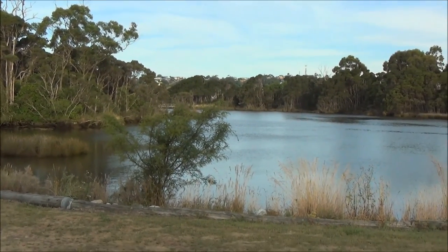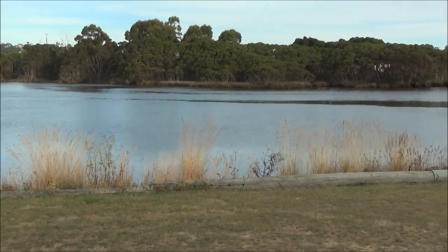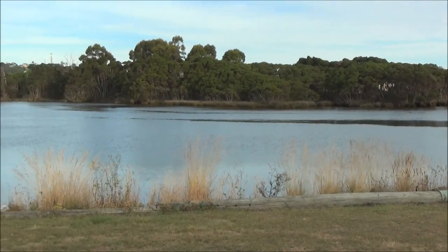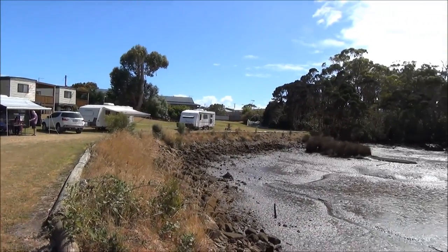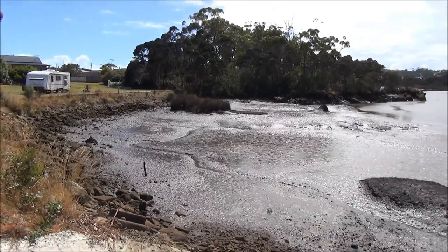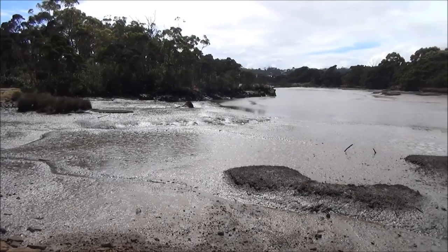And we found a caravan park, and down the river there, there's 150 yellow rubber duckies having a race on the Duck River. This is the Duck River where they had rubber duckies races down at the Smithton.